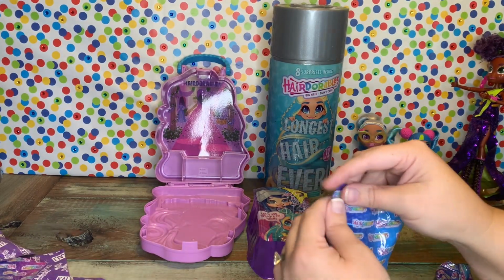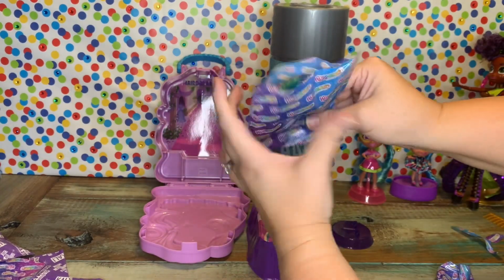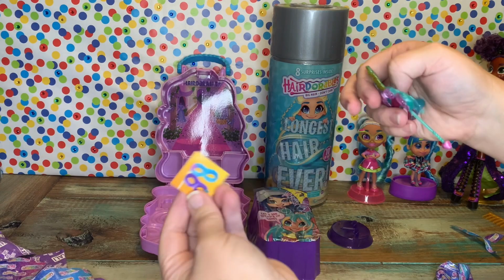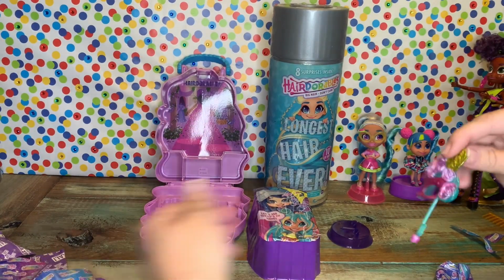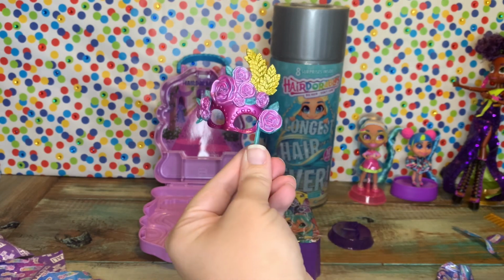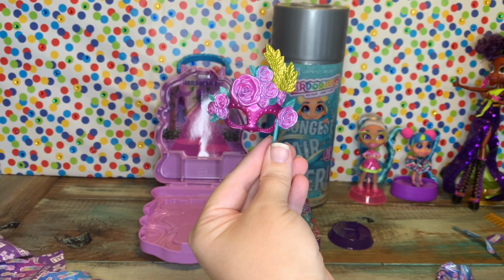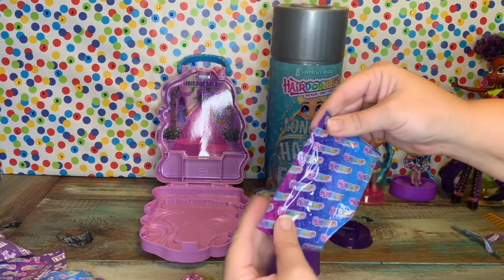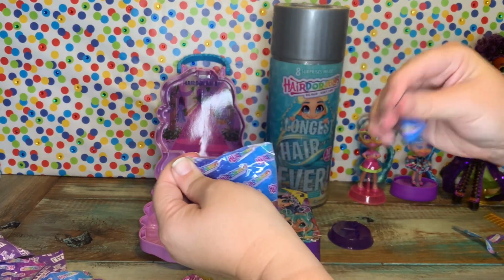We've got another bag here. This one has another masquerade sticker. And we have a masquerade mask. Look at the roses and the gold. It has a little handle. I'm really excited now. I'm more excited than I was just a few minutes ago.